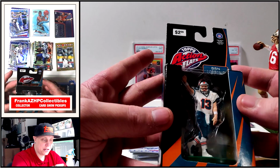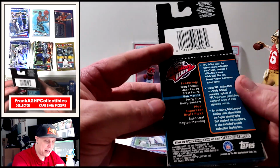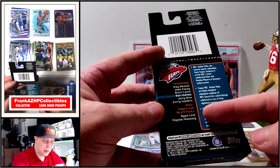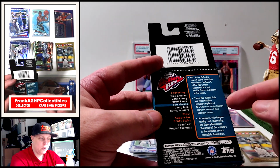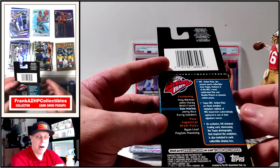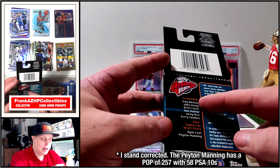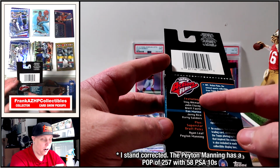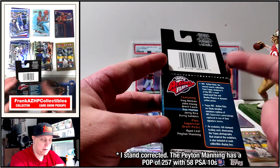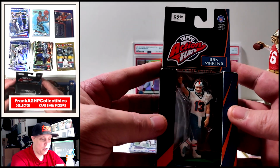I had never seen these Action Flats cards before. He mentioned there's also a Peyton Manning. Oh, yep, look. So that means there's a Peyton Manning Topps rookie with an Action Flats logo on it. I can't imagine the pop on that's very high. And it's just generally pretty cool. I would love to get the Troy Aikman one. All those guys are Hall of Famers. I'd love to get all those and the Peyton Manning. I don't really care for the Ryan Leaf. But this is something I had never seen before.